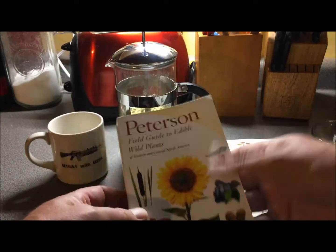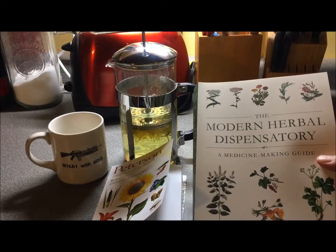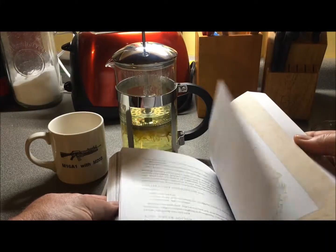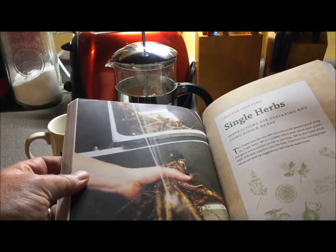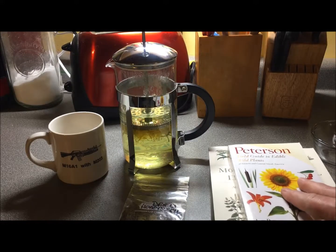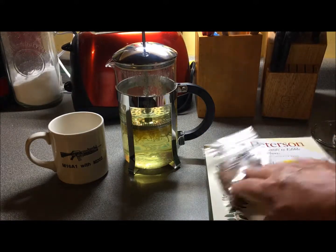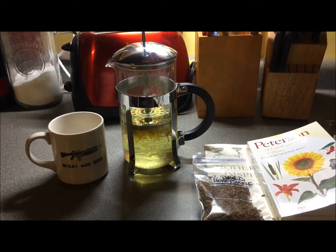So if you don't have one of these, or this one, I recommend it. You can learn a whole lot from books like these. Now, my wife's aunt lives in West Virginia, and she is a walking encyclopedia. She probably knows more than these 2 books put together. But hey, looks like we're close now.